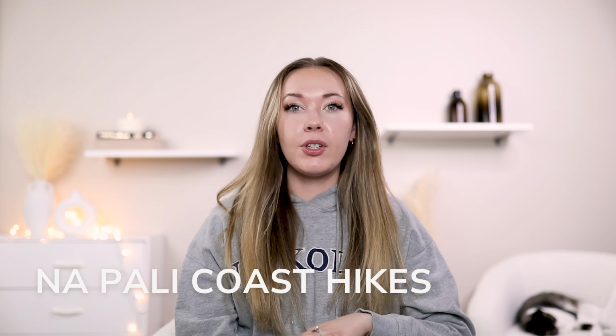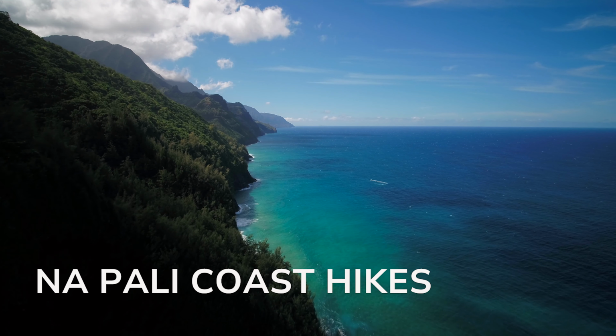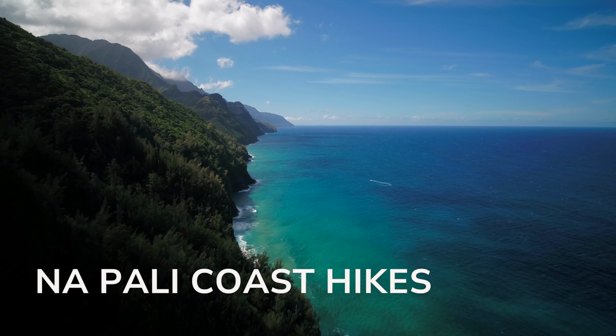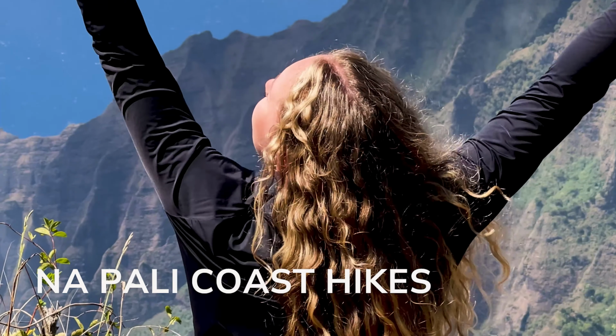Now let's dive into actually how to visit and see the Na Pali Coast, because like I said earlier, you have to hike, take a boat, or take a helicopter to get to the Na Pali Coast. You cannot just get there by car. So let's start with hiking. How do you hike to the Na Pali Coast? The most famous way to hike the Na Pali Coast is on the Kalalau Trail. However, my favorite way to hike the Na Pali Coast is on the Pihea Vista Trail.